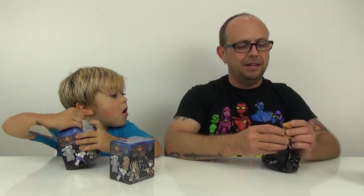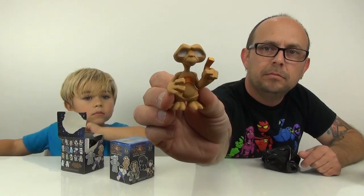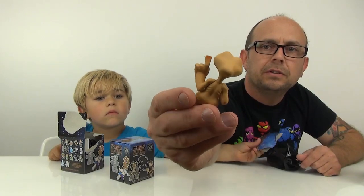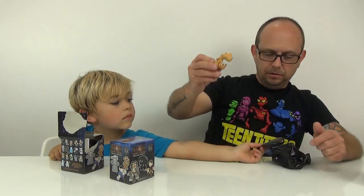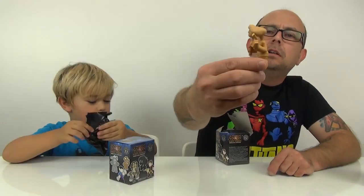Oh, this one's cool. Double? Nope. Whoa, yeah, I wanted him. We got E.T. going home. His finger's a little glowy there. Not a lot of different colors or anything, but good. None of them really have pupils. Good detail though, right? Let's see his little ribs. E.T. That's a classic.